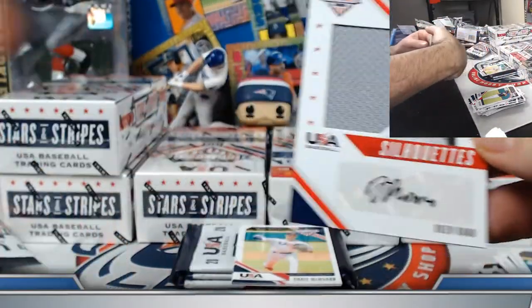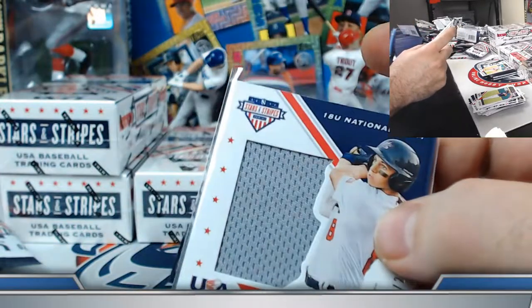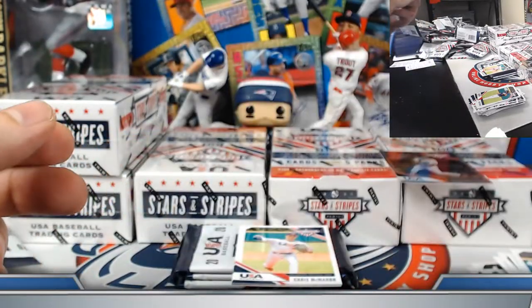Well, Drew Romo to $2.99. He's been all over this on the Romo. Congrats to the Romo spot. We'll take a look in the recap. But definitely I got a couple on him now.